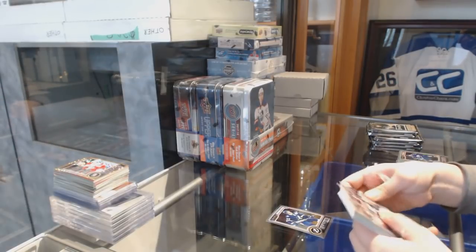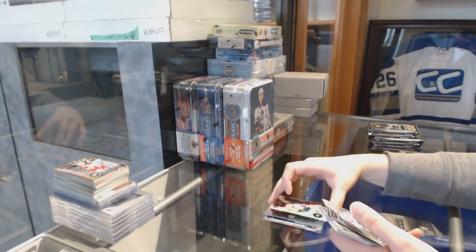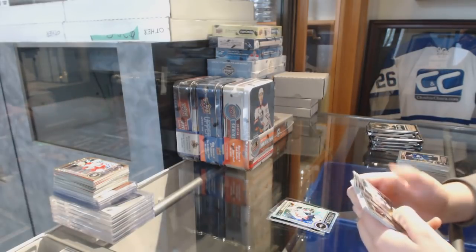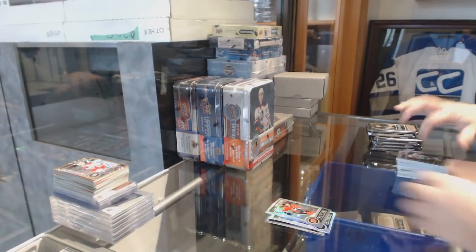Rookie of Durant for the Tampa Bay Lightning. Rookie of Jori Lehterä for the Tampa Bay Lightning. Retro of Dustin Byfuglien. I'm sorry, Lehterä was the Blues. Byfuglien is for the Jets. Track of Nicholas Backstrom for the Capitals. Rainbow rookie of Goudreau for the Flames. First one we didn't get a color in.